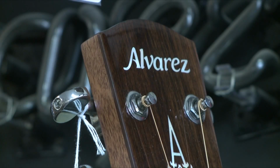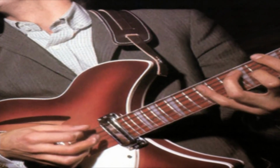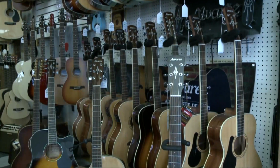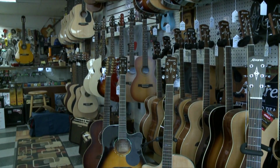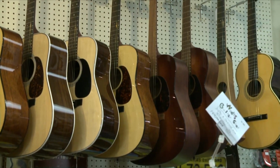For over 20 years, I've had Rickenbacker guitars in the shop. A lot of people know them from the Beatles playing, Tom Petty, Roger McGuinn of the Byrds, very distinctive, very low production numbers, classic American guitar. One might say they have an embarrassment of riches of fine quality Martin guitars. It was the dream fulfilled to finally have the Martin line, because that was the acoustic line that I always wanted, but was very difficult to get.